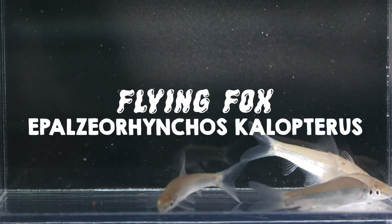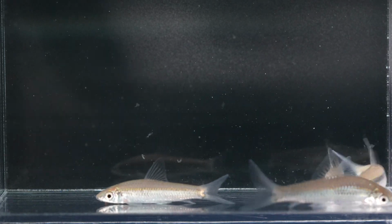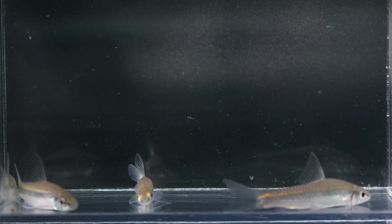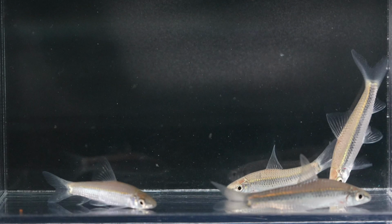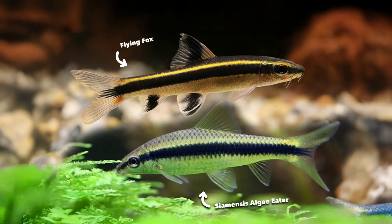Second best is the flying fox. The reason I had confusion is because I won't be able to separate them once I put them in, because they move around so quick and they look so similar. In general, if you want to go to the aquarium store and see the difference, flying foxes are also great algae eaters, but they have a little more rusty gold color to the body. That's the easiest way to tell. But I wouldn't worry about either one.